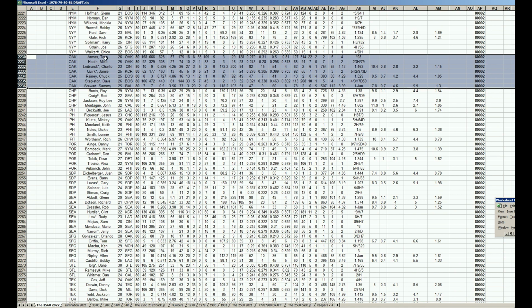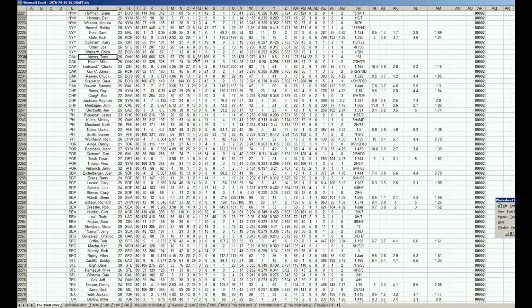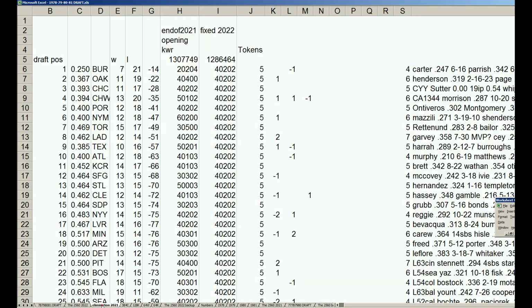But Oakland also has the rights to Armas, Mike Heath, Charlie Leibrandt, Jamie Quirk, Chuck Rainey, Dave Stapleton, who they stole from the Red Sox. That's a nice pick, by the way. He hit .321 in 1980. Sammy Stewart, stolen from the Orioles. It's Tony Armas. I think 35 homer Tony Armas, and Oakland was defined by the outfield of Henderson, Dwayne Murphy, and Tony Armas. So Armas would complete the trio. I like him as a first-round pick and the second pick in the draft. He's a star, at least in 1980. Gold Glove ability as well.